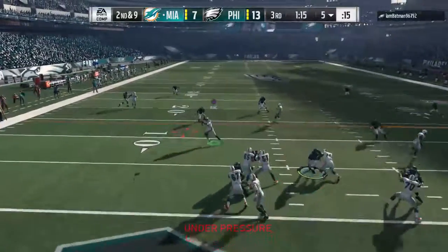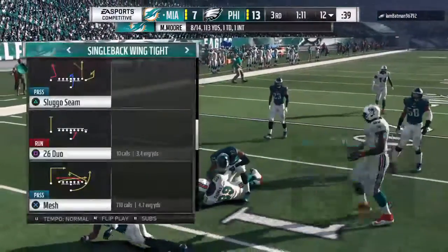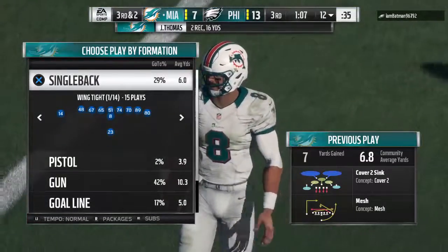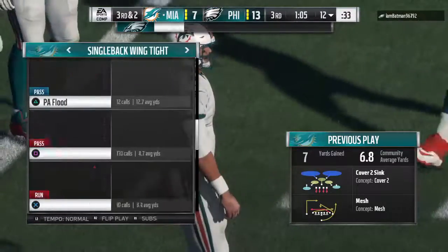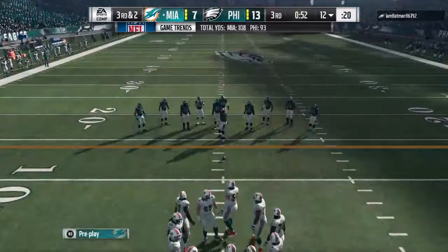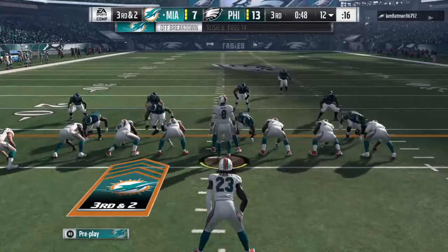From deep in their own territory, they look to throw. Catch here, left side, Thomas. And he'll get it up to the 12-yard line here. The reception is good for 7. It's 3rd down. The Dolphins on 3rd down have hit 2 for 4 thus far. This time they face a 3rd and 2.